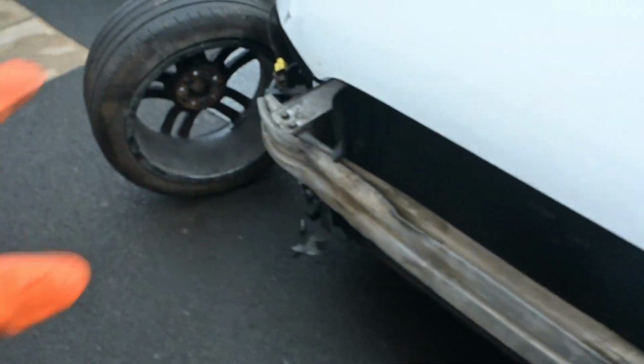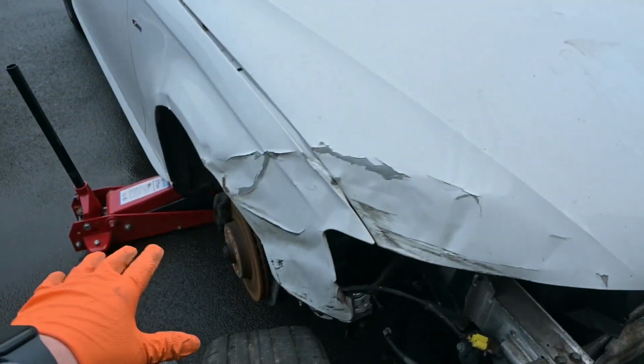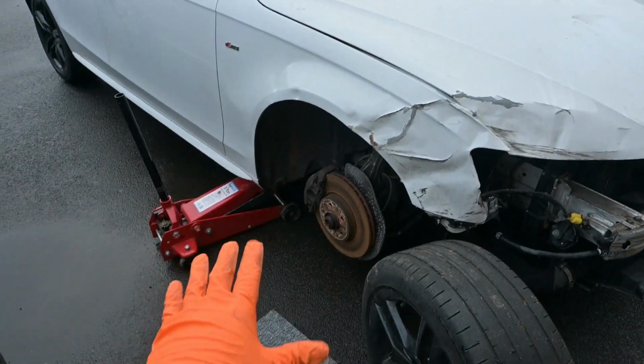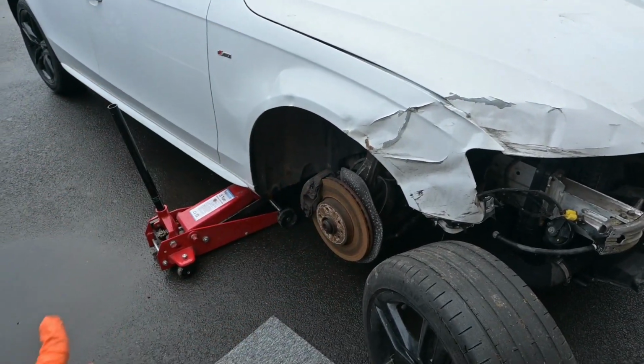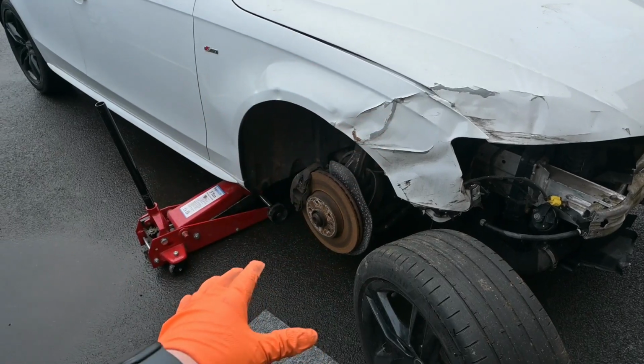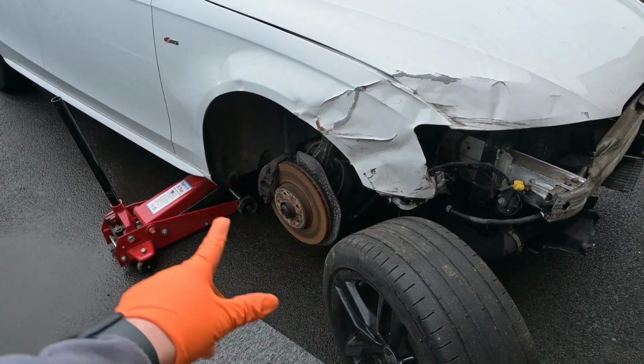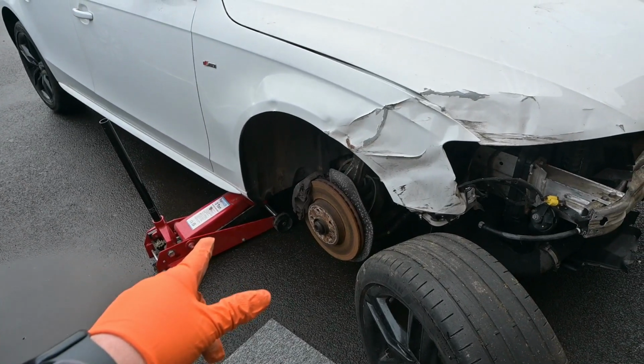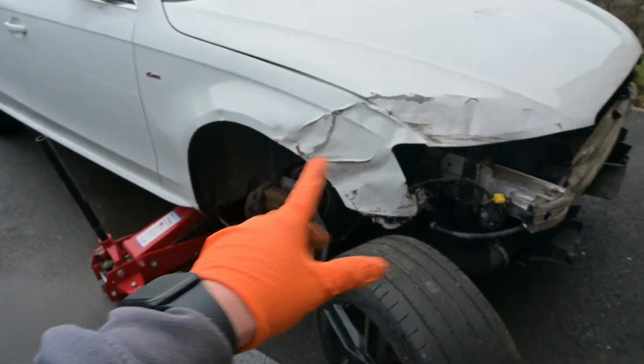So yeah, but first things first, I've got to somehow get hold of a hub off eBay, something like that. If anyone's in the northeast and has one of them, please let me know. But for now, we'll put the wheel back on and we'll drop the car down. Let's see what else we need to do. Probably fix up the bumper.